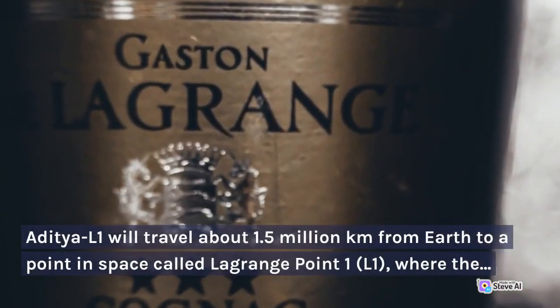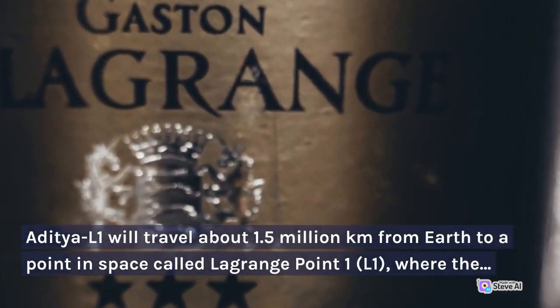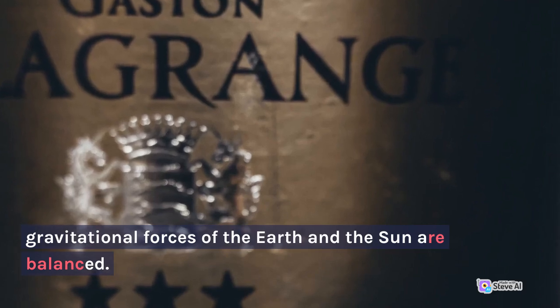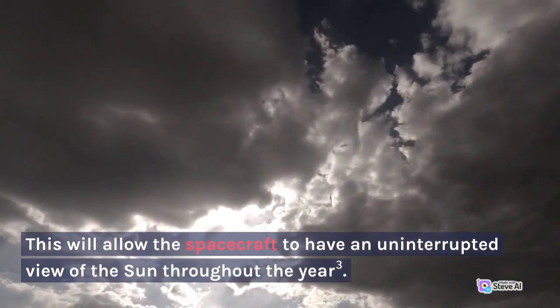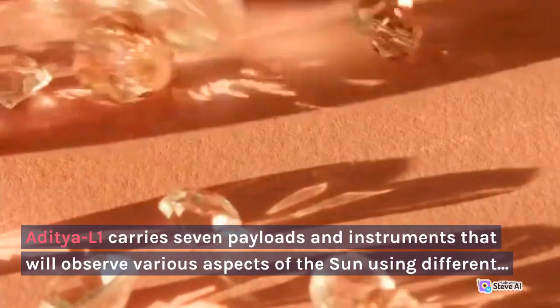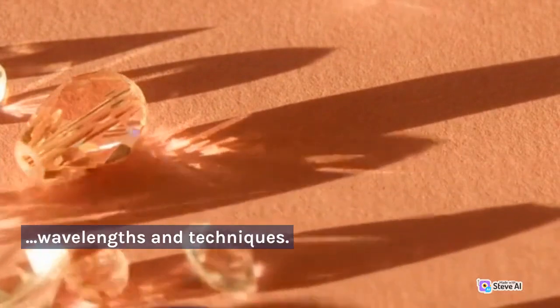Aditya-L1 will travel about 1.5 million km from Earth to a point in space called Lagrange Point 1, L1, where the gravitational forces of the Earth and the Sun are balanced. This will allow the spacecraft to have an uninterrupted view of the Sun throughout the year. Aditya-L1 carries 7 payloads and instruments that will observe various aspects of the Sun using different wavelengths and techniques.